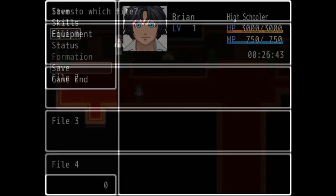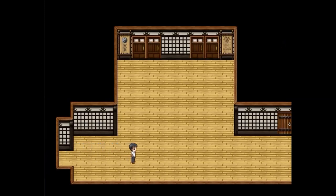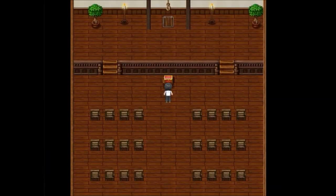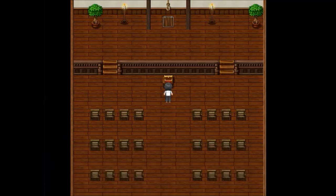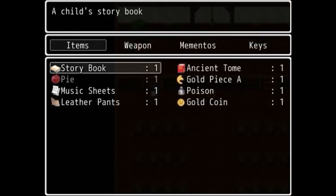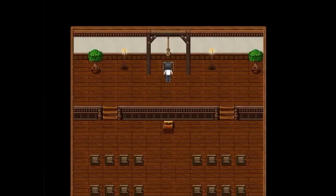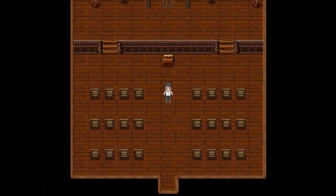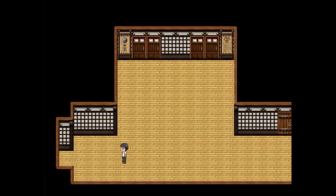Okay, so I say that the best thing to do now is to go to that Japanese room and see what's in that small chest. Alright, what's in here? The small key will fit perfectly in there. Use the small key. Found music sheets. Okay. It's a good thing I can play the piano. Okay. Plot convenience. Who put this here? I don't know. Maybe Takeshi? Yeah. To hang himself again.